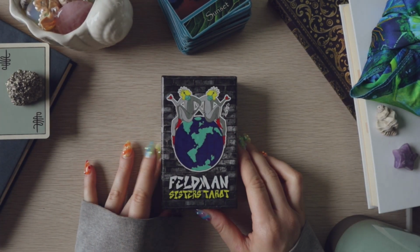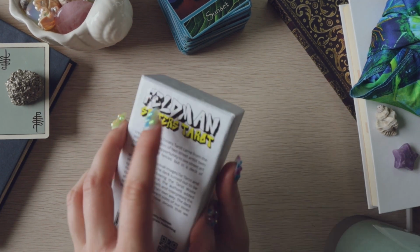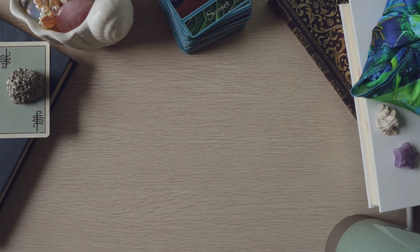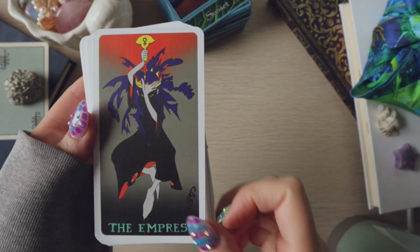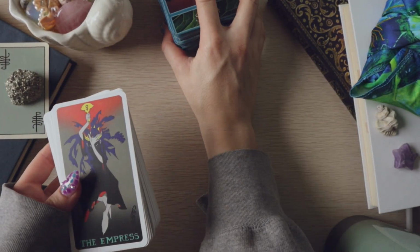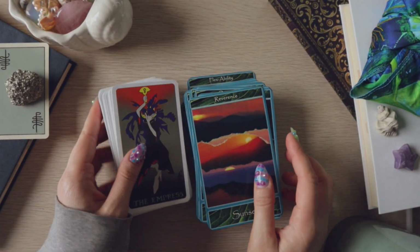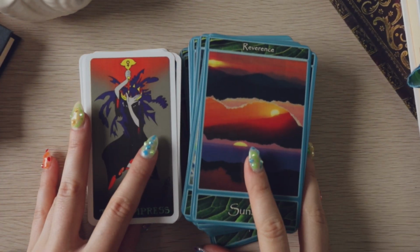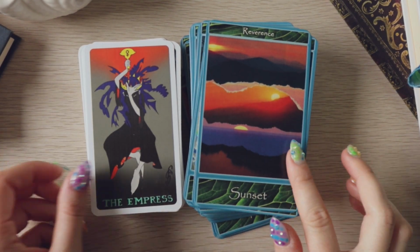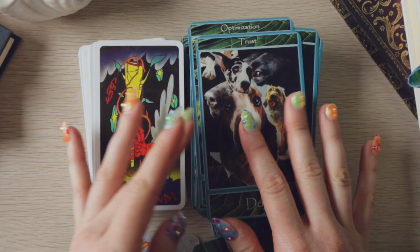Okay, next up, this is the Feldman Sisters Tarot. I think I did a walkthrough of this when I first got it because it's really cool and I was really excited. Actually, talking about dated imagery, I said in my walkthrough that the Feldman Sisters reminds me of early 2000s Microsoft word art and stuff you do in Paint. So I wonder, it's a little bit chaotic.